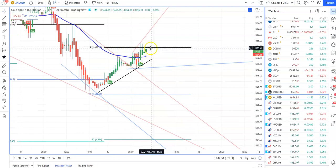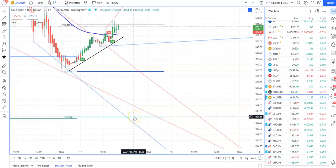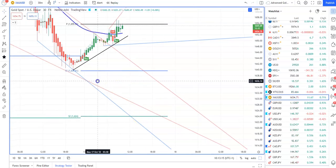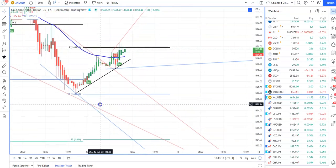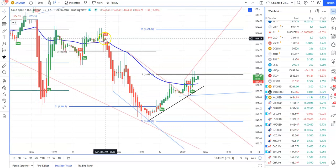So if we get a sell signal below the blue line, below the central pivot, and it breaks this wedge formation, then of course our first target today is going to be 1639.50, something like that, and our second target is going to be 1624, or just above it. So a very good way of being able to predict where the price is going. The pivots tell you where the price is going. They're like magnets, and they will just attract it once you have the sell signal, or a buy signal if it's in an uptrend.